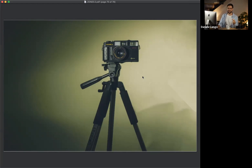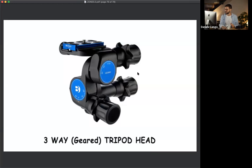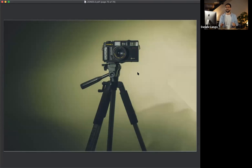Okay, a tripod goes like this. The heavier the tripod is, the better. The problem with the heavy tripods is that they get really heavy. Studio, we'll see. Now, I don't have photos of the tripods here, only this one. The heavier the tripod gets, the better it does the job, obviously.